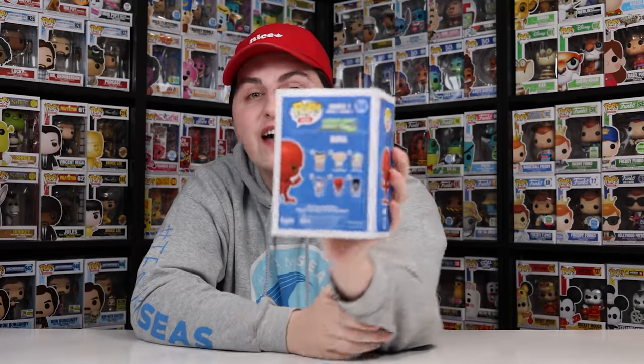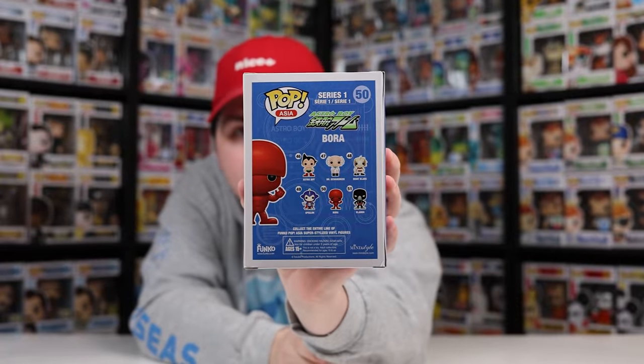And looking on the back of the box, there's a lot of interesting figures, and I remember Funko had announced them back in, I want to say 2015, and when they first came out, I could not get them because they were Pop Asia exclusives. And so for me, back in 2015, they were pretty hard to find, and I guess today, now I can find them at my local store. And if you guys want to see the back of the box with Astro Boy on there, as well as all of the other characters, there they are.